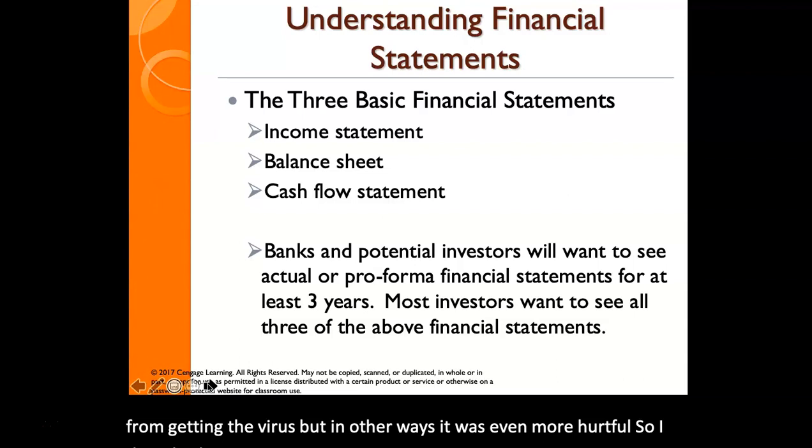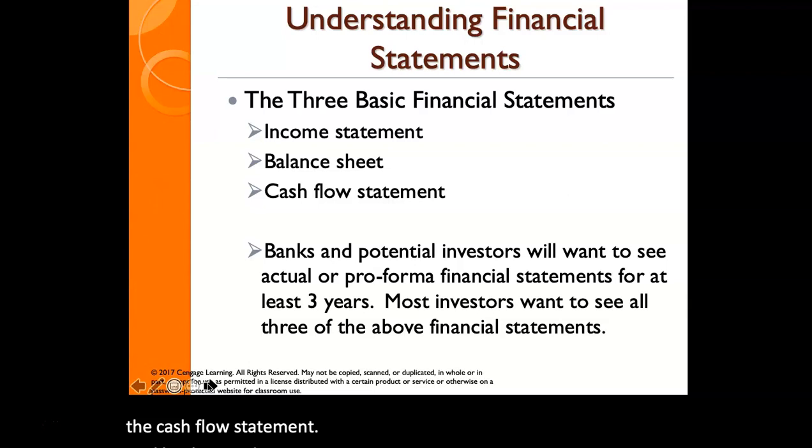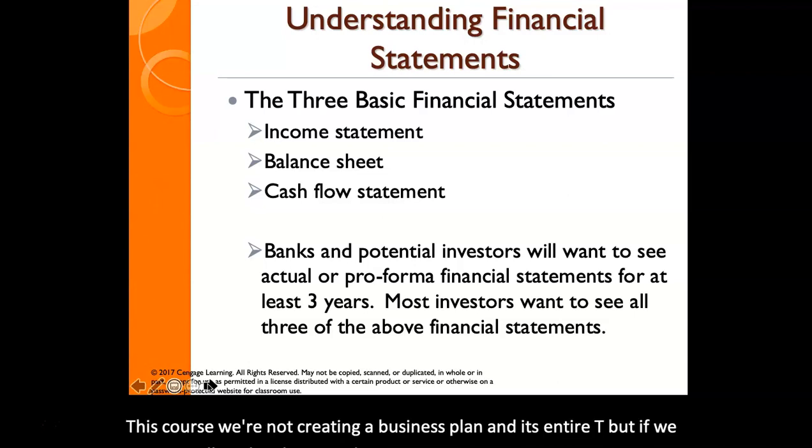As I mentioned before, there are three basic financial statements: the income statement, balance sheet, and cash flow statement. And bankers and potential investors want to see either actual or estimated financial statements in a business plan. But of course, as you know, for this course, we're not creating a business plan in its entirety. But if we were, I usually only ask my students to produce an estimated income statement because, as I mentioned at the very beginning, that is the financial statement that I think is the most beneficial for the entrepreneur. And I'll demonstrate that in a minute.